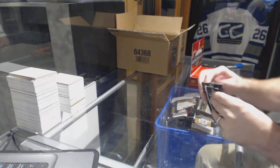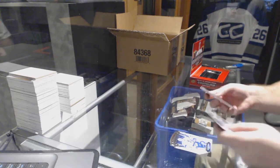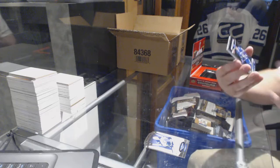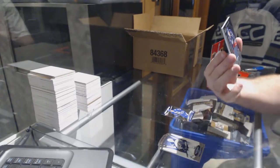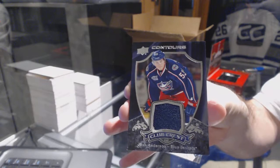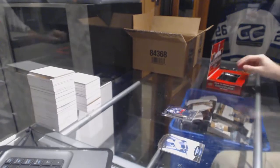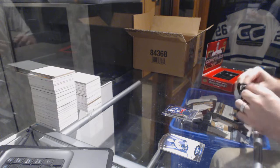Oh yeah, I remember these packs. They're also annoying to open. We've got for the Vancouver Canucks, rookie resume to /399, Jake Virtanen. And for the Blue Jackets, club crest of Josh Anderson. All right, what's the over-under on 15 cards for Vancouver in this break?